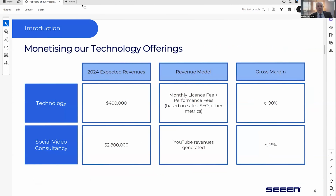How do we commercialize that? Well, on the technology side, we charge a monthly license fee and a performance fee. So that may be done on the basis of sales generated, on optimizing search engine optimization within video, so we drive more traffic to their site. I won't go into the specifics of that now, but we have a specific technology that allows us to do that better than the competition, or it may be just a number of views. We also operate, and that drives at a 90% margin, and that's all technology.